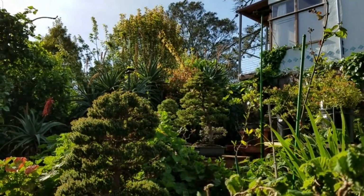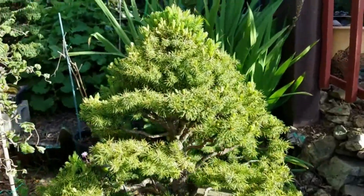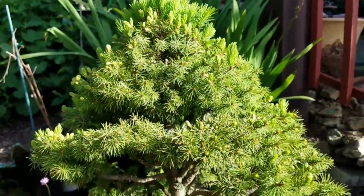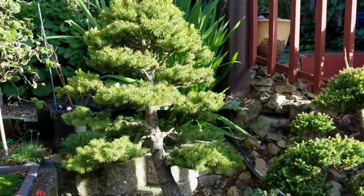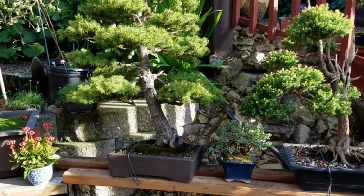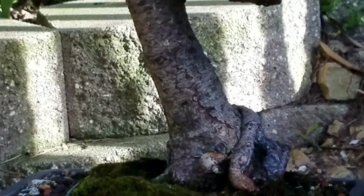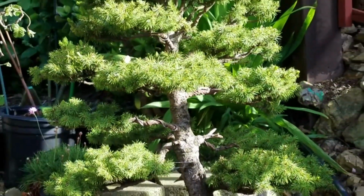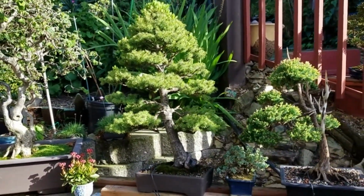So this one is an Alberta spruce, Picea glauca conica. It's just now bud breaking. You can see the new growth. It does have a girdling root that is wrapping around the trunk, so I have not removed it yet because I want to inspect what it looks like underneath, because it looks like it's a main root system, so I just don't want to cut it off and kill the tree.